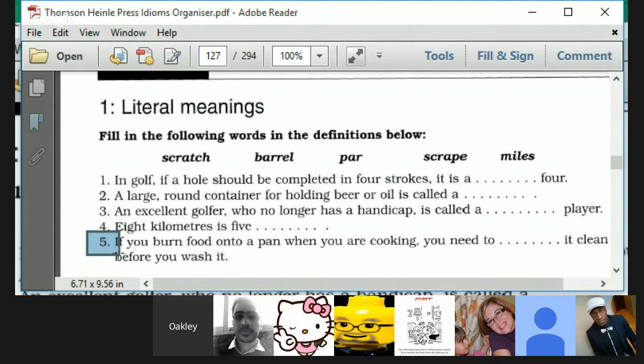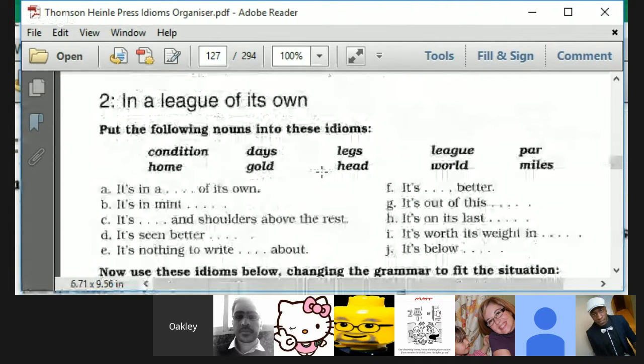To scrape is to use some kind of a sharp edge to drag on another surface, usually to remove something. You step in a dog mess. You want to scrape that off your shoe, okay? All right. Some of these words and a whole lot more are going to be in the idioms, which we are going to look at now.